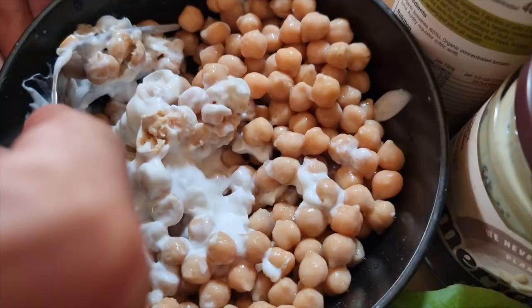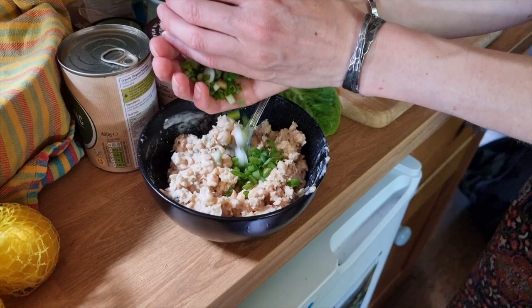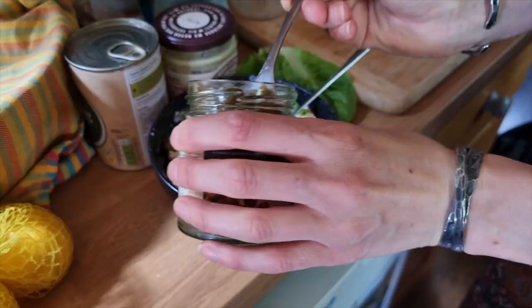Then you just mash it all up. Quite a lot of onion. Oh yeah, capers, we need them. It's a generous portion.